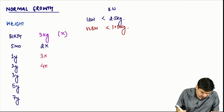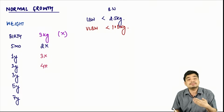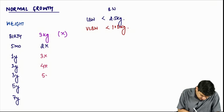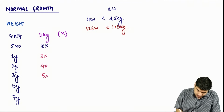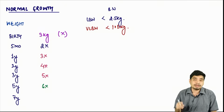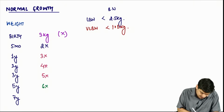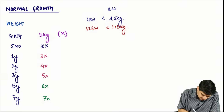It becomes 4x. By the time that child reaches 3 years of age, it becomes 5x. That is 5 times the birth weight. By the time the child reaches 5 years of age, it becomes 6 times the birth weight. It becomes 6x. And by the time the child reaches 7 years of age, it becomes 7 times the birth weight. That is 7x.